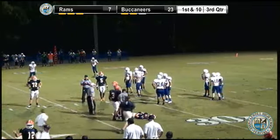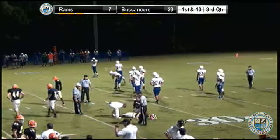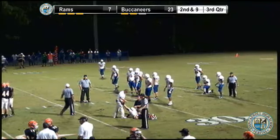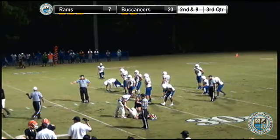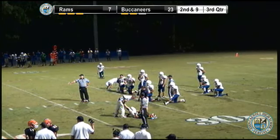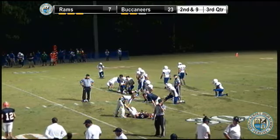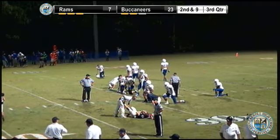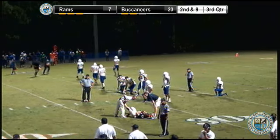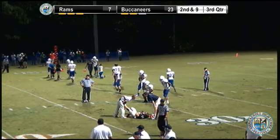On the play, tackle made by number 18, Cody Sparkman. An injured player on the field. That looks like that's McKenna Johnson. It is nothing more than a cramp.